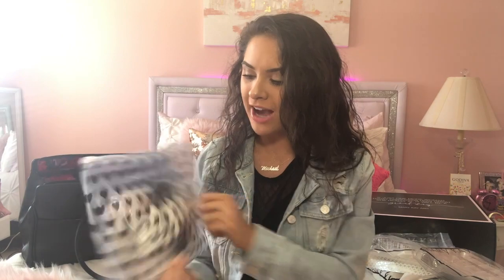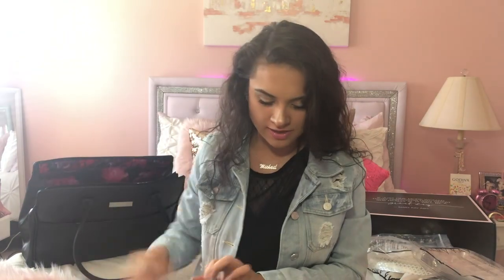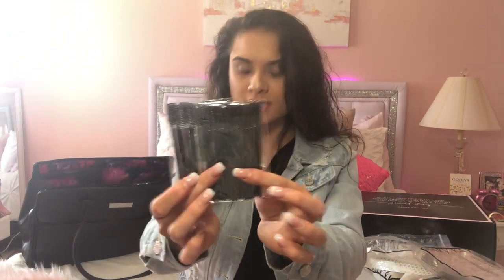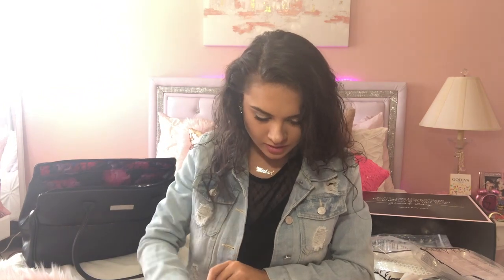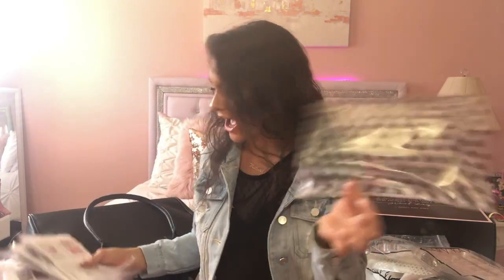So next, there's this really cute little heart bag, and inside are all the little testing disposable eyeshadow things. So whenever you have your party, all your little customers, or whatever you want to call them, can apply their makeup with these. And then there's mascara ones, and more stuff for your party. So that's all that's in this little bag.